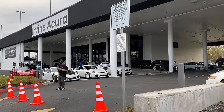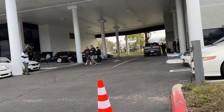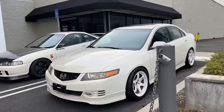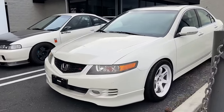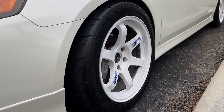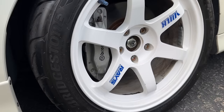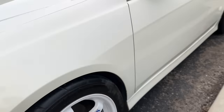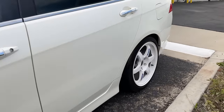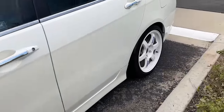Here at the dealership now, so let's step on in and take a look at everything. Nice TSX with some super concave TE37s and some Brembo calipers. Nice. Reverse staggered. Got some concaves in the front and some flat face in the back.